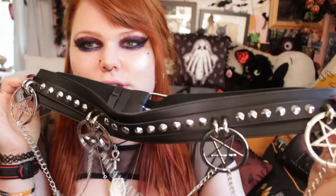So the main decoration of this belt is going on at the front. The back of it does just have a plain belt look.